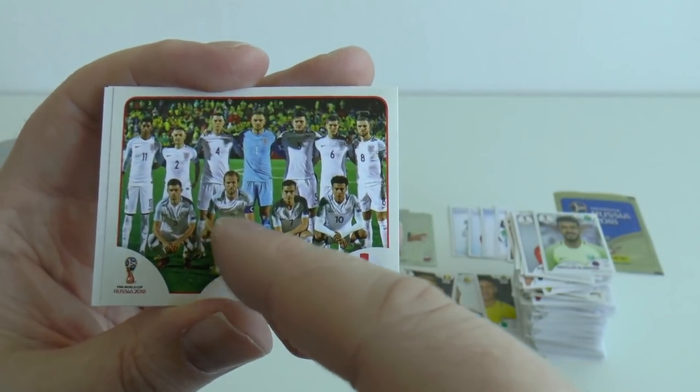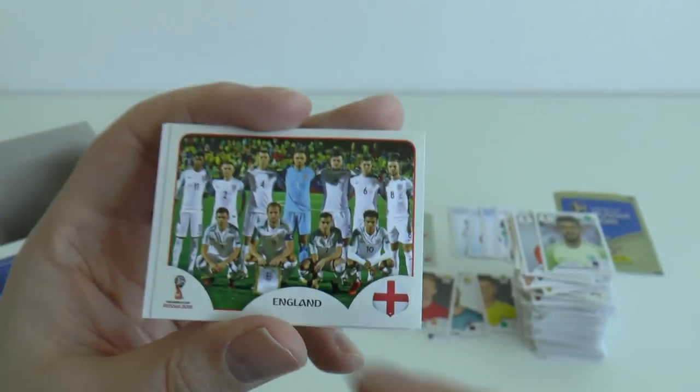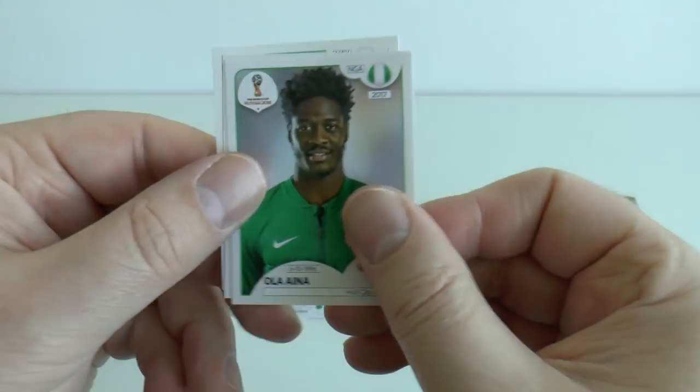There's the only man that really matters, Harry Kane. And then you've got Dele Alli in the corner. And yes, him, Harry Winks, has made a Panini World Cup sticker. That is absolutely sickening, but what can you do?